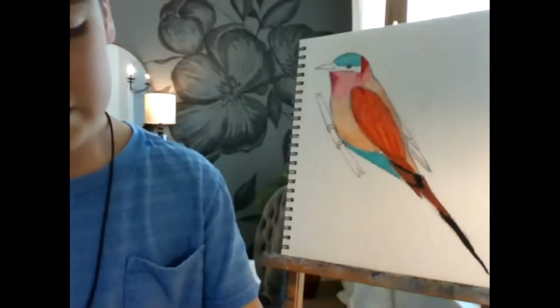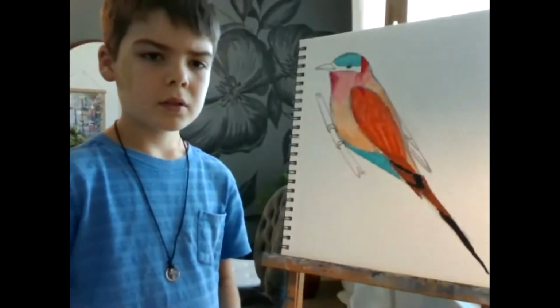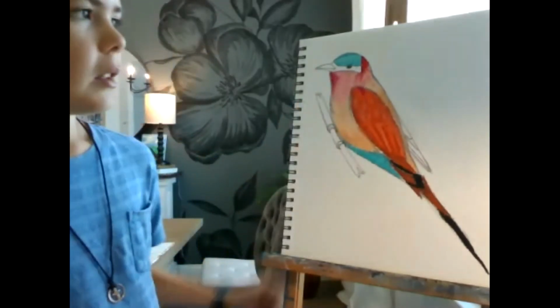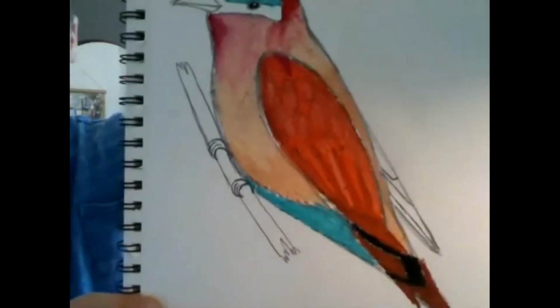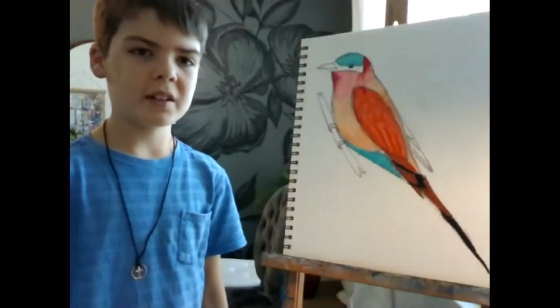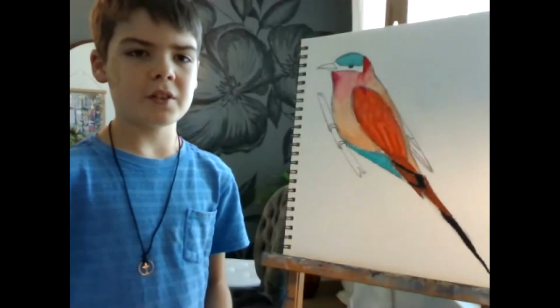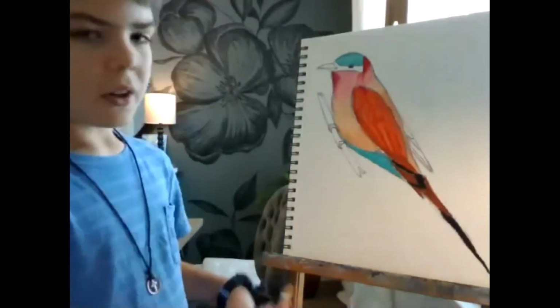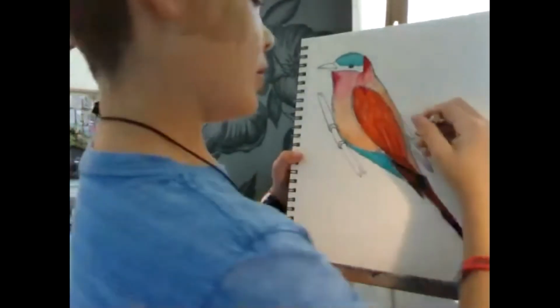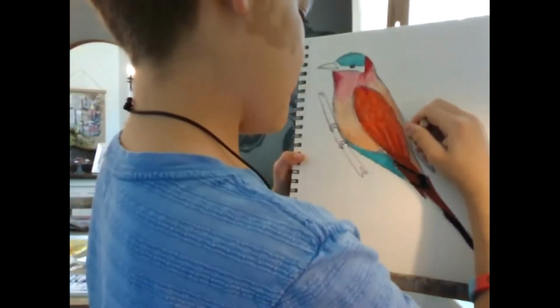Okay, now where are we going to use the red again? Up here. Okay. And then I kind of forked it out into a little snake tongue, but then the sand color kind of blended it away. That's perfect, Giovanni.